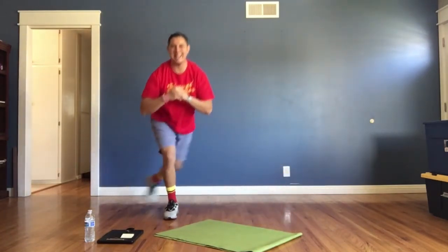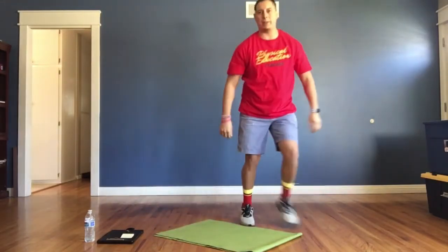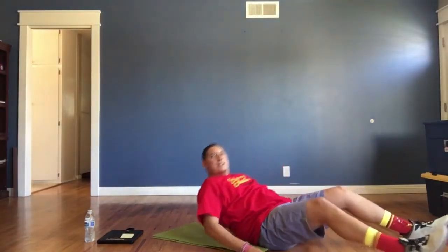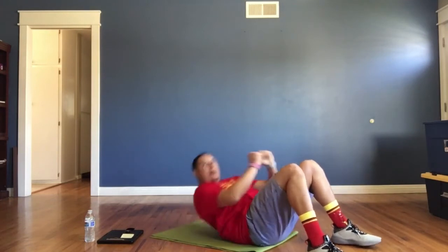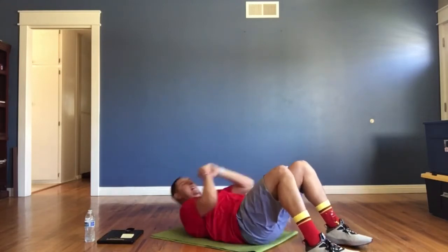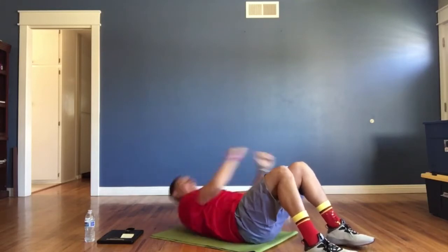We got those sitting punches, all that. Those glute bridges. Here we go. Sitting punches. Starting with 3, 2, 1, go up and punch. Try to go higher than you did the first one. Oh, that was good.